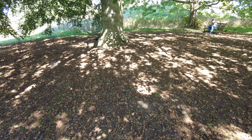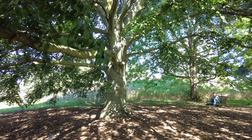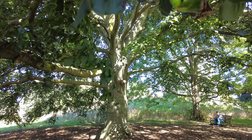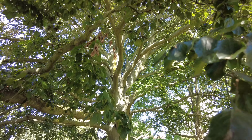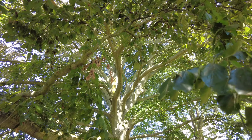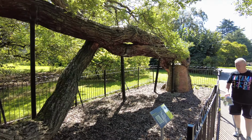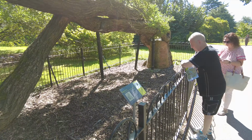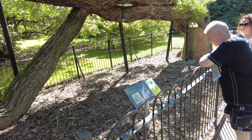It's a massive beech tree. One aspect of Kew that is really impressive are the great lengths taken to maintain certain plants that are clearly very old and fragile. Keep it up off the ground. It even has a brick center at the base of it. This was planted in 1760. Wow, this is a really old tree.